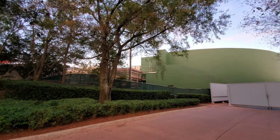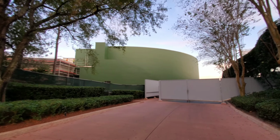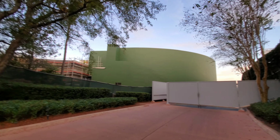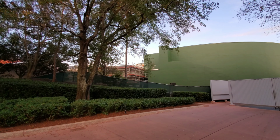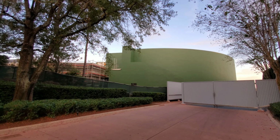Here are those Imagineers working on the entrance, and I'm really excited about the space elevator. It's called the Space 220 restaurant because you're 220 miles above the Earth. So if that space elevator really feels like you're going up an elevator into space, this restaurant might become a fan favorite really quickly. But yeah, this is projected to open in February 2020, and I'm excited to go.